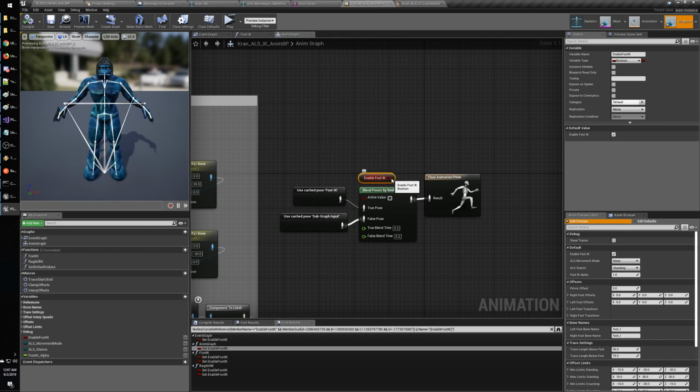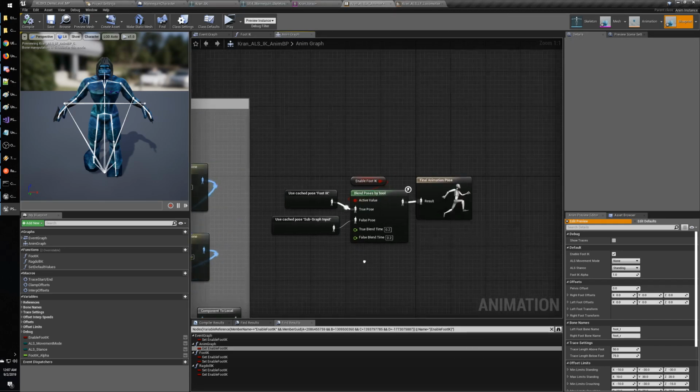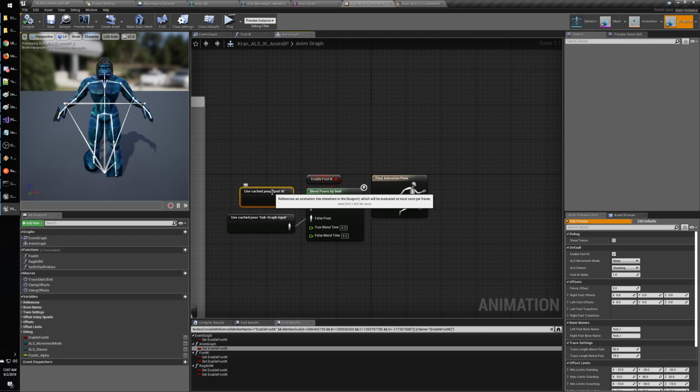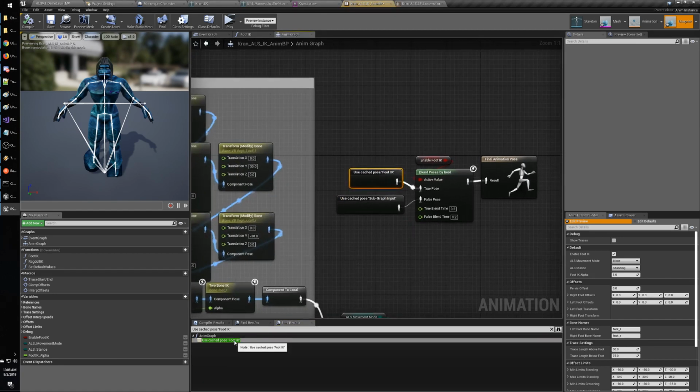Okay, so there is still the value here. Blend poses by bool. So it's doing something here, right? Which is blending what? It's blending the cached pose foot IK with a use cache pose subgraph input, which I have no idea what it means. But what is this? References and animation trials were in the blueprint. We evaluate them once per frame. Use cache pose subgraph input. I think these two thingies are only here.